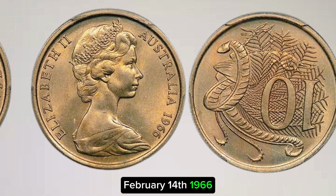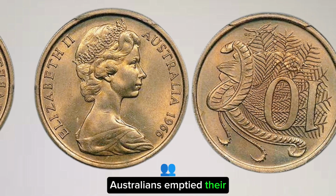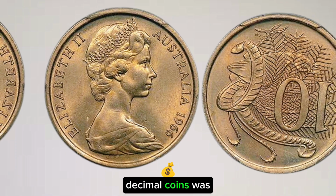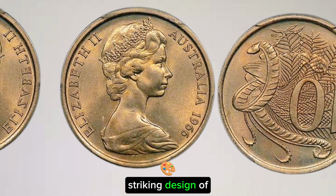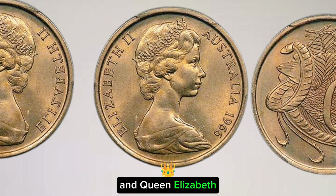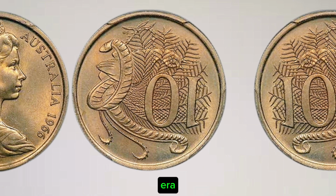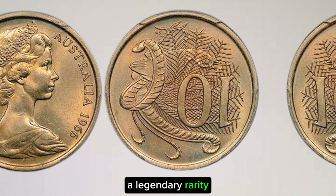February 14, 1966 was C-Day, the day when Australians emptied their wallets of old coins and embraced the new cents and dollars. Among the fresh decimal coins was the 10-cent piece, featuring Stuart Devlin's striking design of a graceful lyrebird on one side and Queen Elizabeth II on the obverse. For most Australians, it was just the beginning of a new monetary era. For collectors, however, it was also the birth of a legendary rarity.